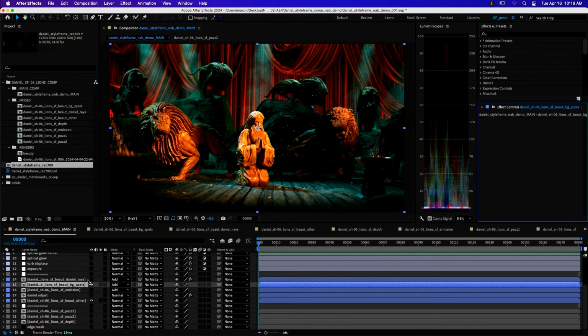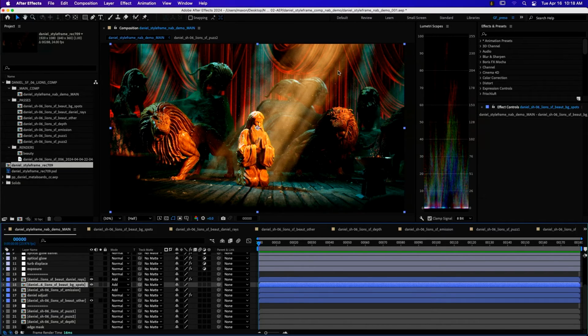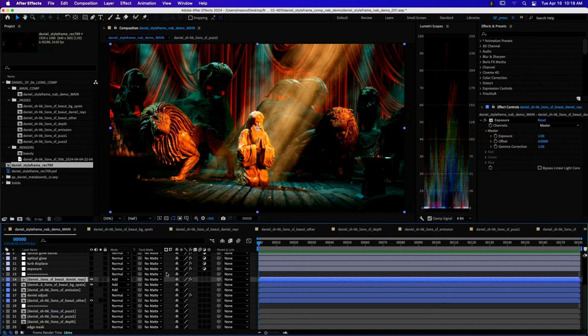So that's the same then for the Daniel rays that are coming down. In fact, I think I have an exposure on there as well. This also lets you change the color of things too. I didn't need to in this instance, but I could very much just change the hue and the saturation of that color to better match.